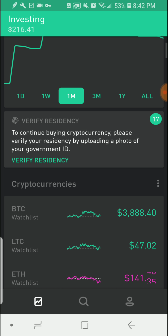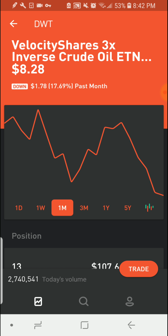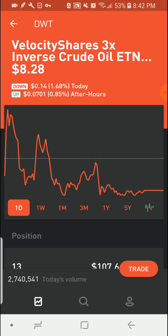Getting into it, the stocks that I'm currently holding are DWT, which is a crude oil ETF. It's the inverse of crude oil, meaning that if crude oil goes up, this goes down, but if crude oil goes down, this stock goes up. I'm planning to swing this stock, and I just have to be patient because obviously with the Robinhood charts, you can't really tell. But during my live streams, I do analyze stocks, on weekends. So I'm still holding DWT for the swing trade, and I'm waiting for it to bounce back up so I can take my money back from it.